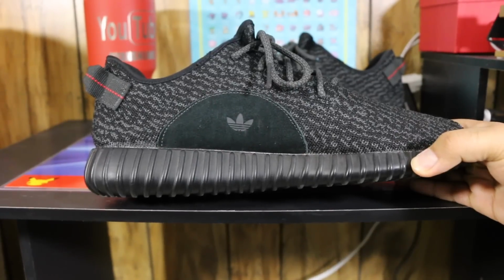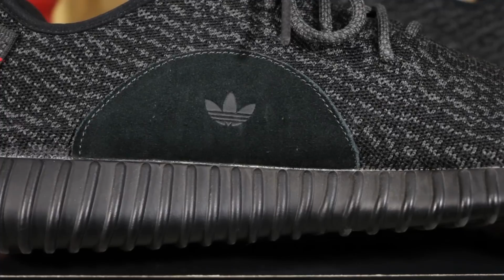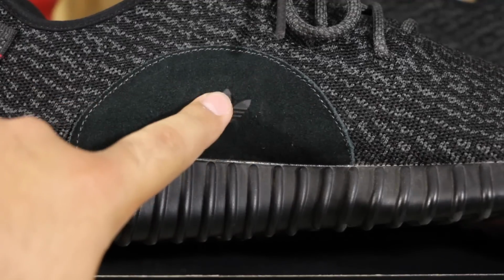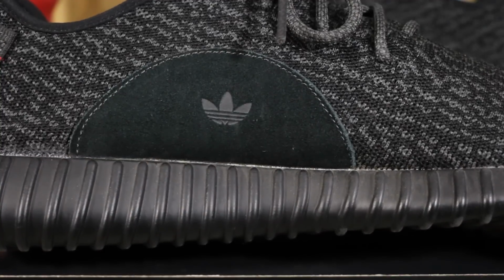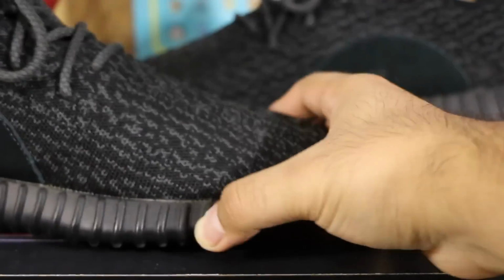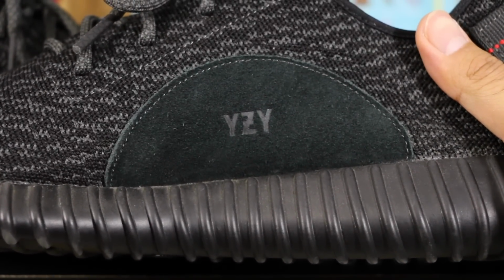With Pirate Blacks and Turtle Doves, what I've noticed is the suede is not that great of quality. I mean, it's pretty good, but when compared to Moon Rocks and Oxford Tan, those have a little bit longer suede, which is a little bit nicer. But with this, you do want to make sure that the logo is not too big or too small. It's about the size of a fingernail, if at most. So you want to make sure of that. It's going to be the same thing on the Yeezy logo right here, but I have seen quite a few where it's a huge logo or too small, and that's just going to be fake.